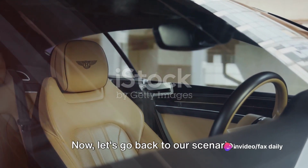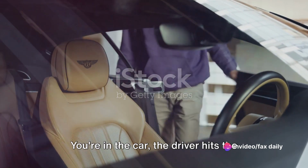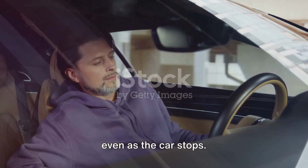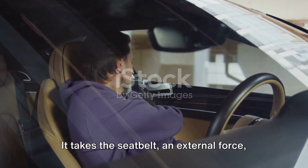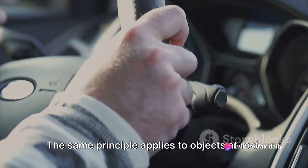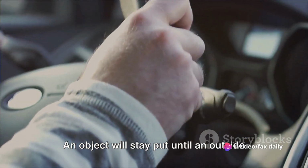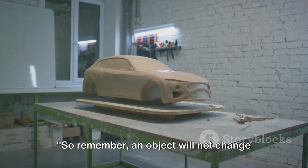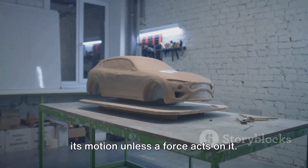Now let's go back to our scenario. You're in the car, the driver hits the brakes, and you lurch forward. That's your body wanting to keep moving even as the car stops. It takes the seatbelt, an external force, to halt your forward motion. The same principle applies to objects at rest. An object will stay put until an outside force nudges it into motion. So remember, an object will not change its motion unless a force acts on it.